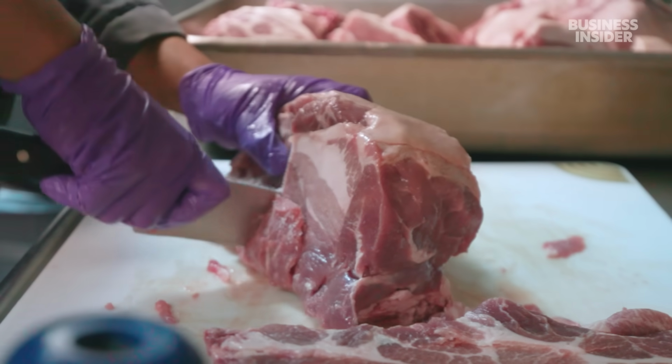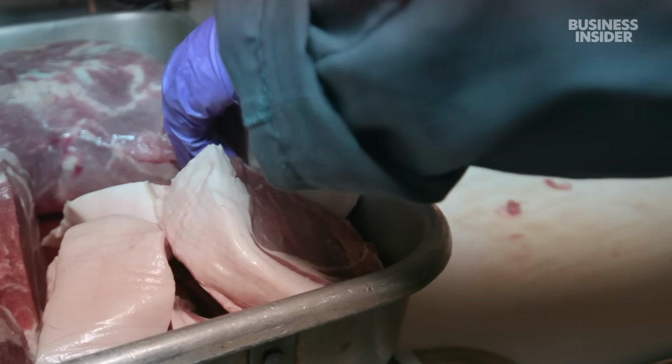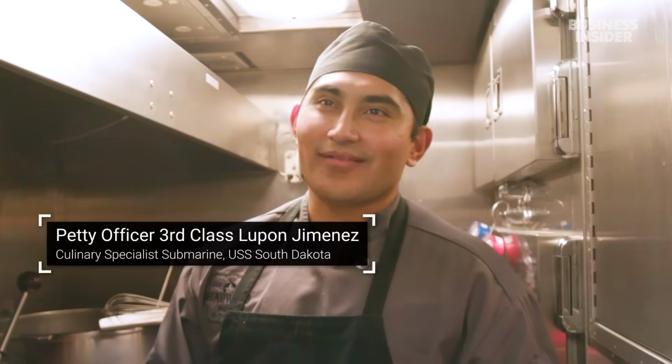Time is pretty irrelevant here on a sub because we're just working by hours. It's 12 hours on, 12 hours off. And then once we get off, it's either go have fun or go straight to bed.